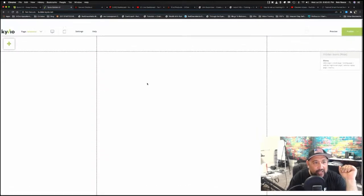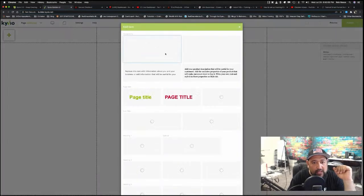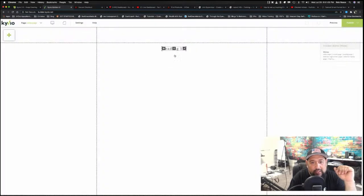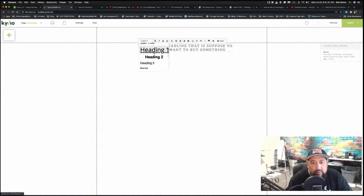Okay, something a little bit more simple. And it's blank. Perfect. So I'm going to do maybe some text. All right, boom. And it opens up a text dialog box for the type of heading you'd like. Boom, an actual headline. Okay, I can do that there or that there. Stretch this out and write whatever I want. Okay, this is the headline that is supposed to make you want to buy something. And let's see here. Let's go ahead and edit this out. All right. Boom. And we can go ahead and change this to heading 1.